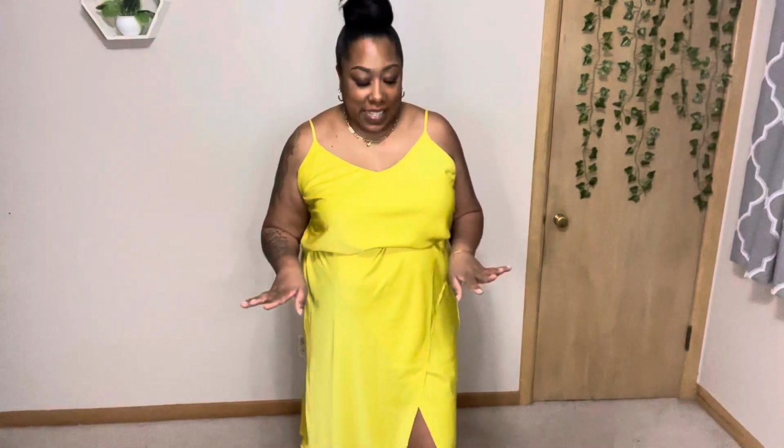All right, so next is this beautiful, I don't know the exact color that it's called, but it's like a lime green dress. And this is the color that's on trend right now. Bright colors are on trend, and this is one of the main ones. So this color I think looks so great on African Americans. I mean, it just does something. The pretty brown melanin skin and this lime green, it just does something.